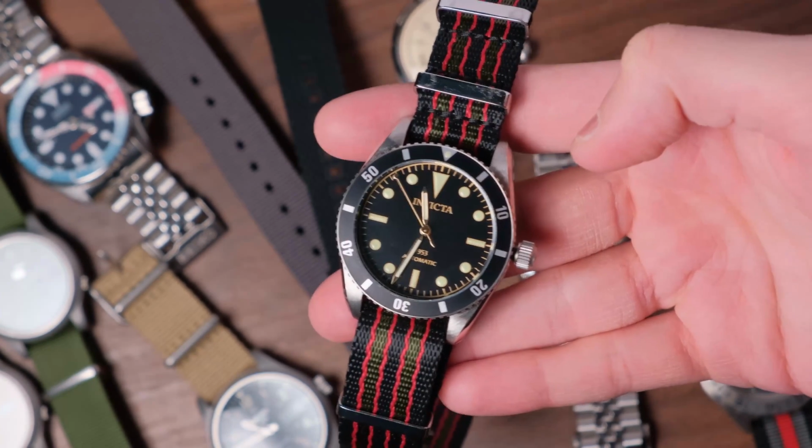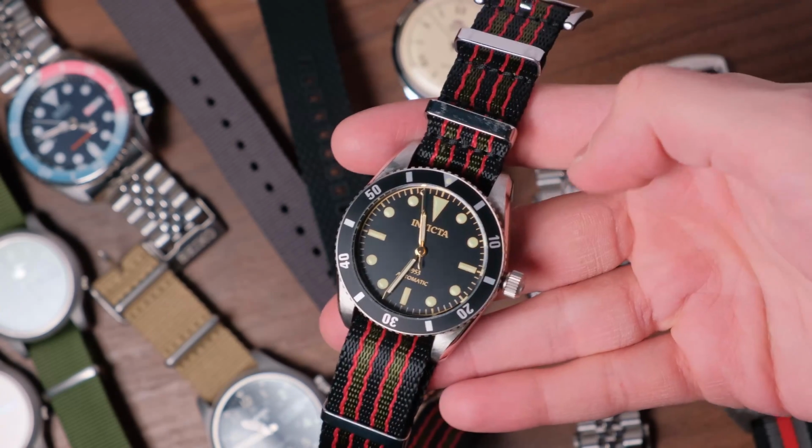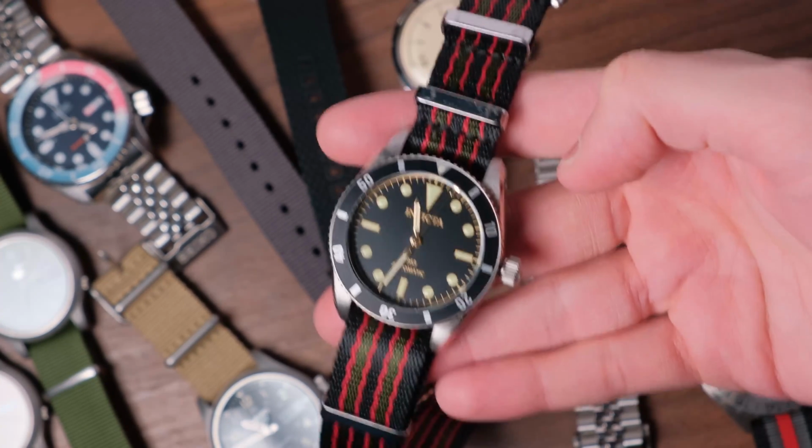It actually uses a Seiko movement, so that's kind of what makes it so good. But the watch itself is done very tastefully. It's not overly large and garish. It just has that classic dive watch design.